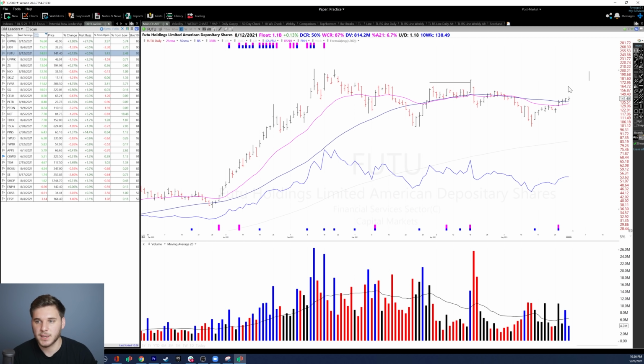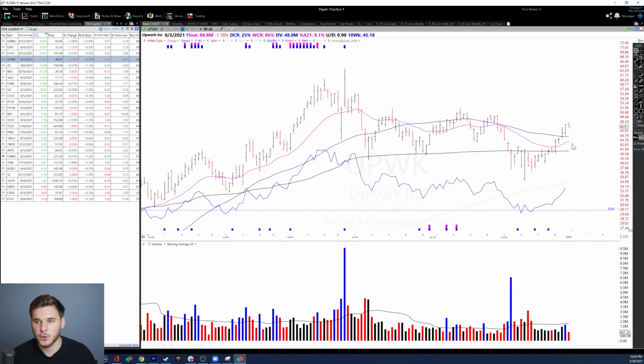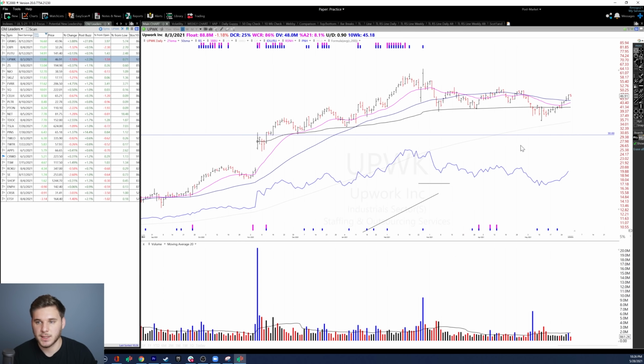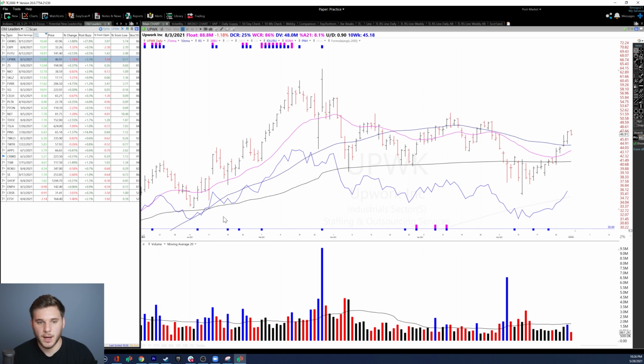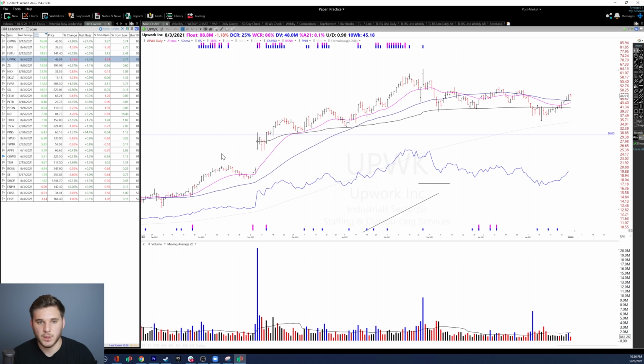Futu back above that key level, as well as the 21 EMA, so maybe forming the right side of this potential base. Upwork back above these key levels as well, and you can see it reclaimed this high volume close, as well as the anchored VWAP from this earnings gap up.